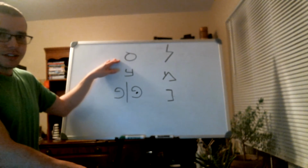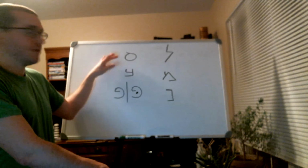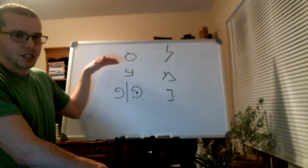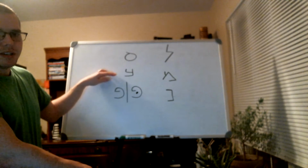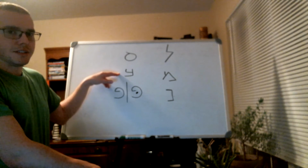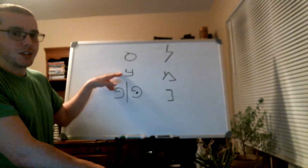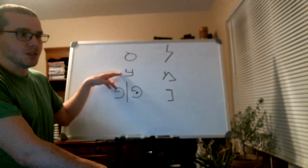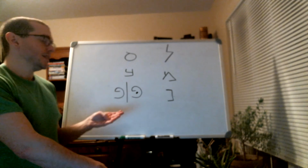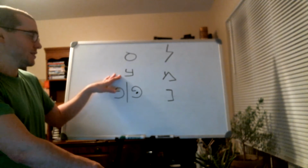The next letter is Samek, which I always remember, if anyone has studied Greek, it's kind of a backwards lowercase sigma. So this is Samek. This one is an Ayin. And this one is similar to Aleph because it is a silent letter. So this one does not have a sound. I know it can be confusing at first because it looks like the English letter Y. But this one is a silent consonant. It does not have a sound.